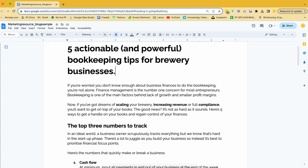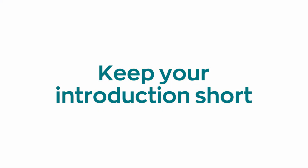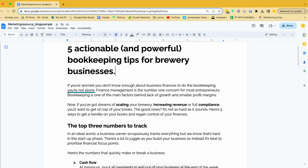Number 2, keep your introduction short and don't fall into the trap of thinking this is a school essay. As a rule, keep it between 5 to 8 lines and try not to repeat yourself. If you find you've got nothing else to say, just don't say it. A very short intro is much better than a long repetitive one. At just 6 lines, this introduction tells the reader they're not alone, why bookkeeping is important, and that managing your books is relatively easy.